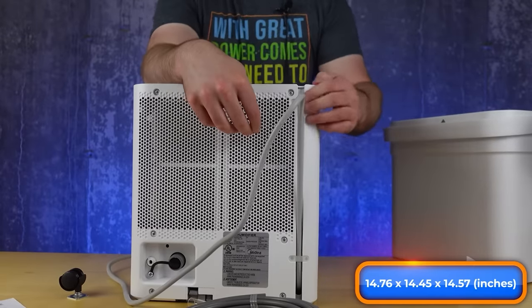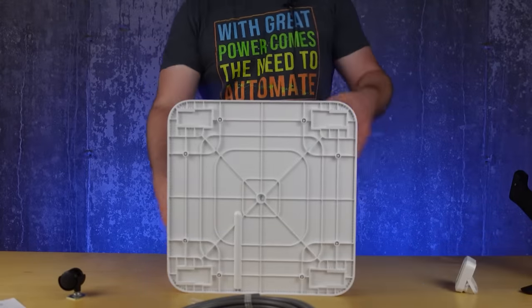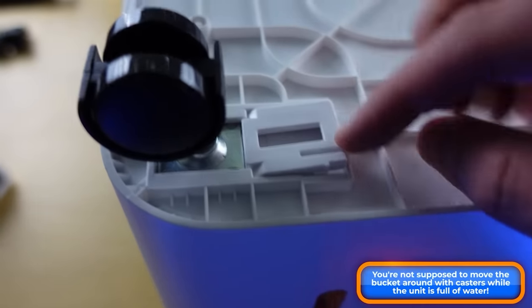Okay, and we got these little clips here that I can push back in. This is where you put the casters. If you want the casters, you're basically gonna slide them in. You're just gonna push that down.